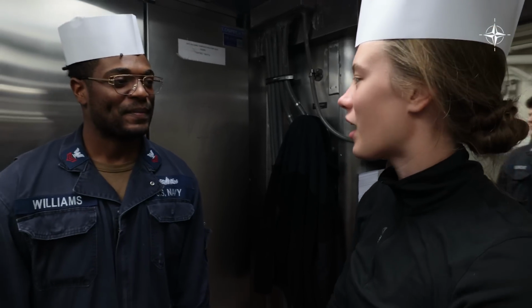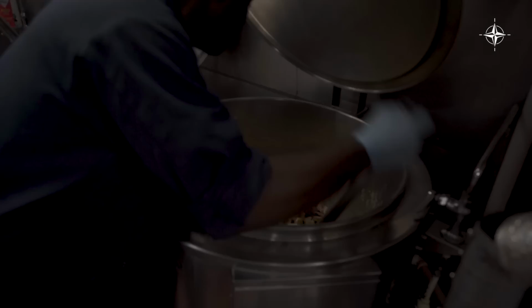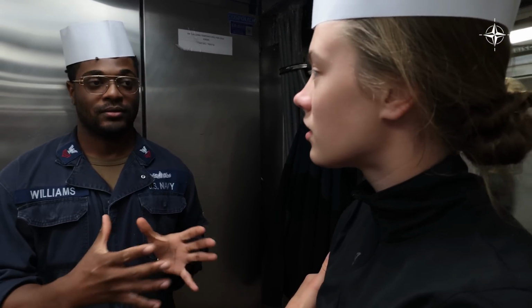How many people do you have to serve? So on average, with no guests, we have a little over 300 people that we serve. We try to have at least 45 days worth of food off the bat. So they start our breakfast, lunch, and dinner on vessels such as this.